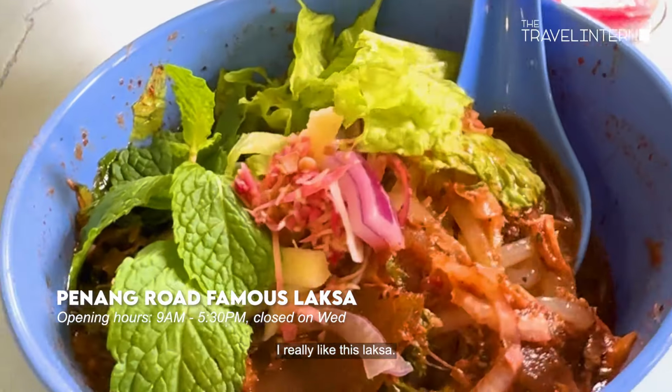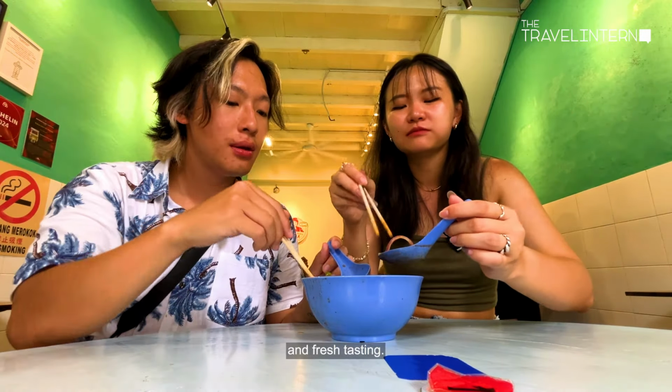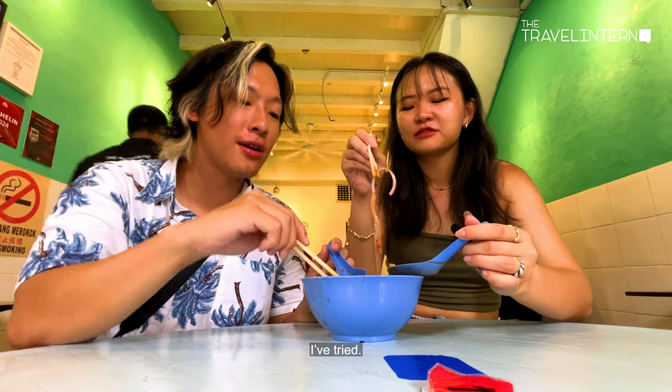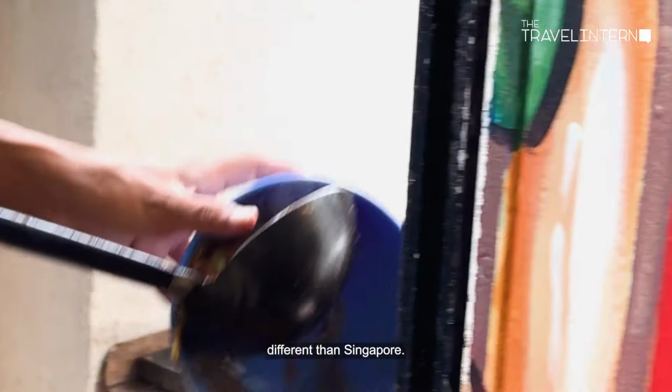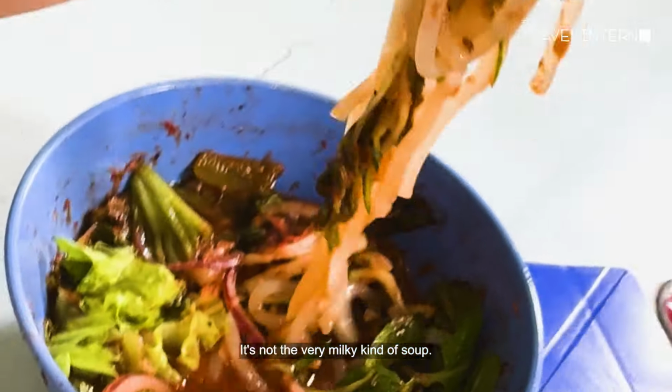I really like this laksa. I think it's very nice, sour, fresh tasting. It's probably one of the nicer laksas. It definitely tastes different from the Singapore one. It's not a very milky kind of sauce.